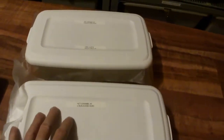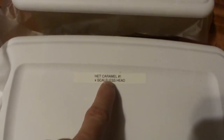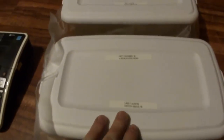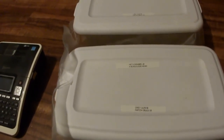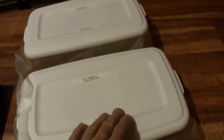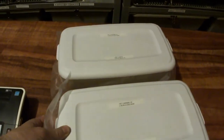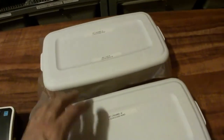Okay, so I labeled the egg boxes with the pairing. It was my het caramel #1 female with my scaleless head male. She laid the 1st of June 18, which is today, and it should hatch on the 26th of July, which is 55 days. I found out they're hatching closer to 59 or 60. So just to be consistent, I'm going to keep the same dates through this whole season, and next year I'll probably change it to 60. And I also labeled the side here, just in case I switch the top somehow, I still know what's what. And I like to label the top so I can look down on the boxes and see what's in them without having to look at the sides.